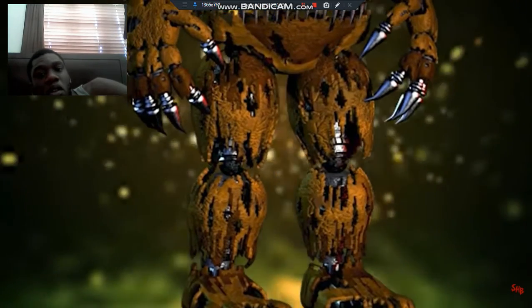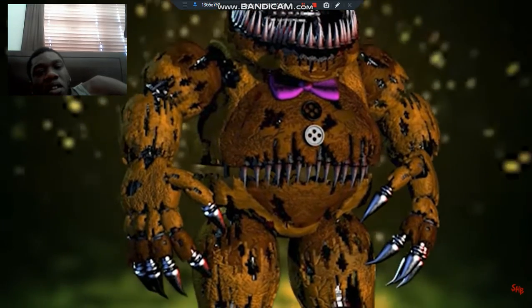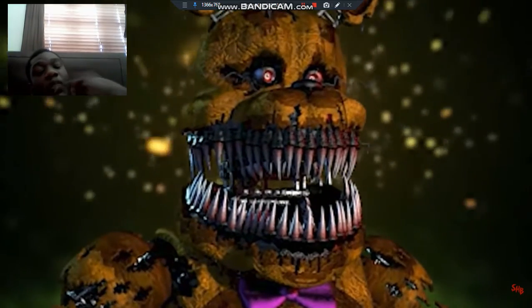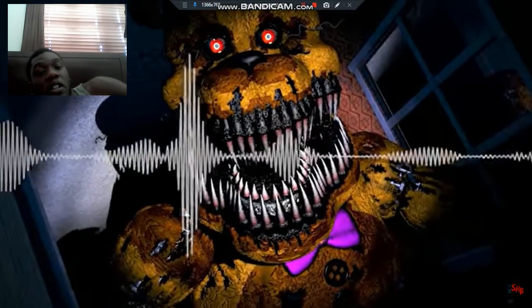A nightmare version of Fredbear appears during FNAF 4 2. He looks very similar to Nightmare Freddy, save for the fact his body is a dirty gold colour and his features far more exaggerated.